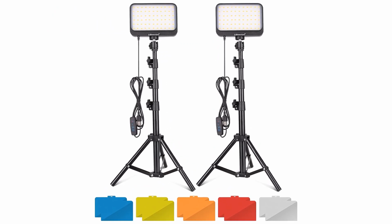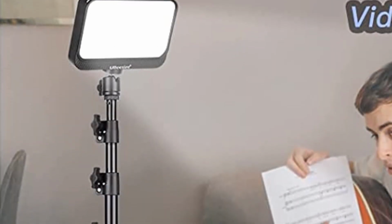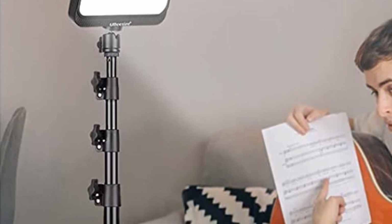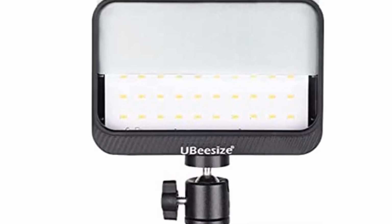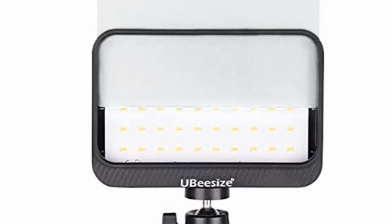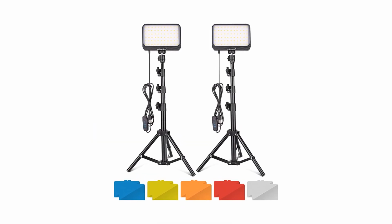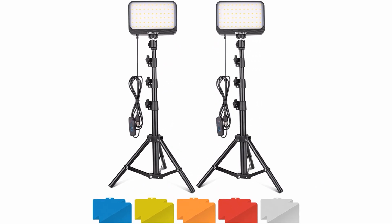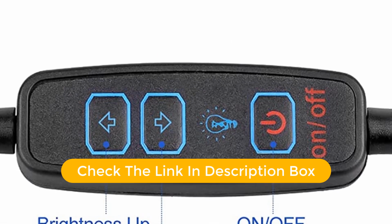Number 2. Our second best pick is UBeesize Store LED Video Light Kit. If you are looking for a video lighting solution with good quality construction, then it is the right brand. This video lighting kit comprises a small LED panel with 1/4 universal ball head. It can be adjusted up to 180 degrees as per your video recording requirements. The brightness level can be adjusted from 10% to 100% based on your requirements. The light is equipped with 2 to 4 color filters that range from yellow, white, blue, orange, and red.